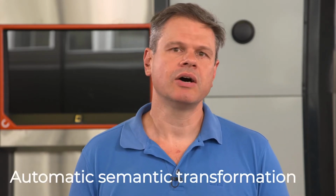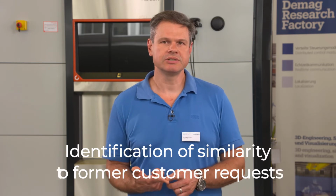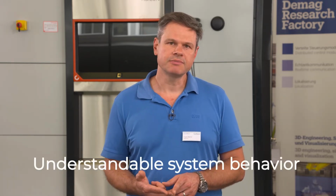The project focus is, among other topics, on the following three research questions. First, automatic semantic transformation, meaning how to translate between domain-specific vocabularies used by customers and manufacturers using ontology-based creation of custom product configurations. Second, the identification of similar customer requests in order to accelerate and to automate the creation of offerings using various heterogeneous data sources, for example, ERP, CRM, CAD systems and the like. And third, declarative rules that allow engineers or even machine learning algorithms to easily extend the system behavior.